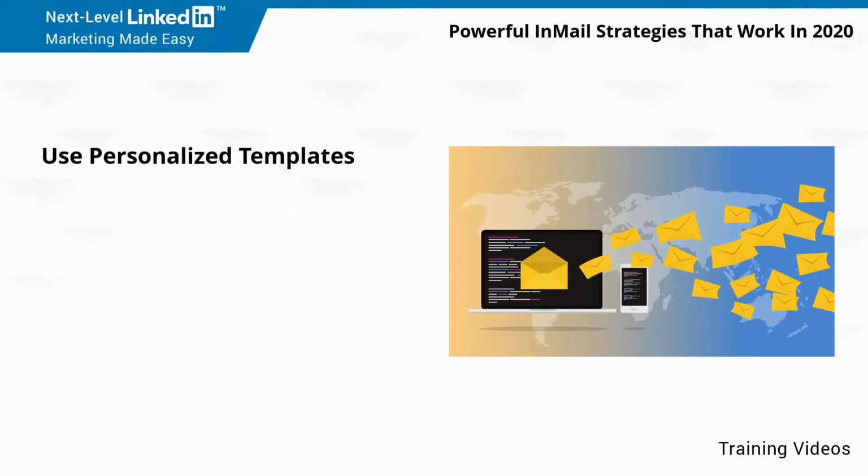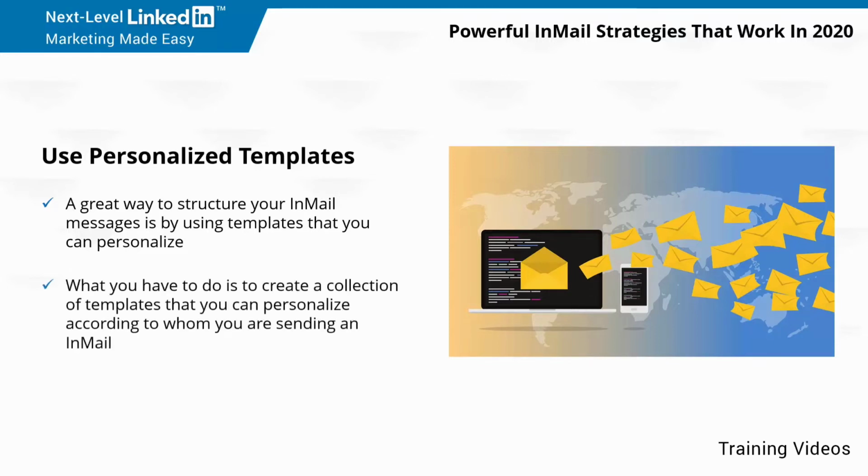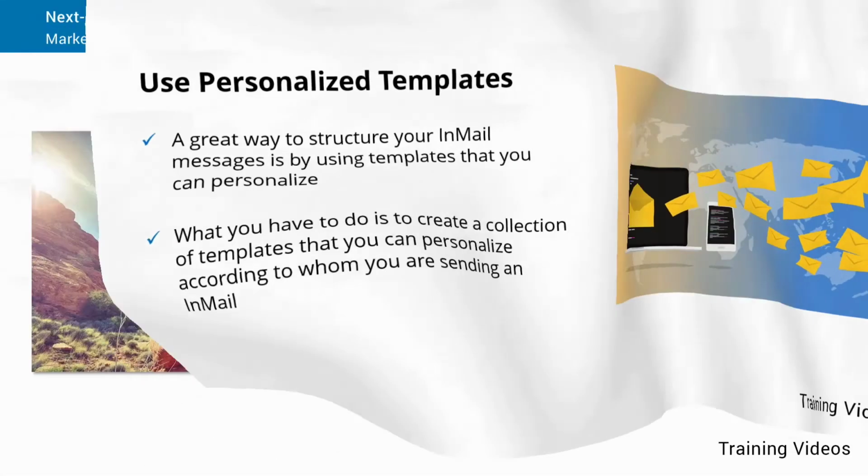Use personalized templates. A great way to structure your messages is by using templates that you can personalize. You'll find great LinkedIn messaging templates online that have been composed by CEOs and executives, and that have been created for different types of recipients in different industries. What you have to do is to create a collection of templates that you can personalize, according to whom you are sending a message.